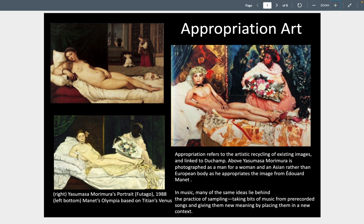So Yasumasa Morimura is a Japanese photographer, and his whole career is made by appropriating Western images into Japanese art or Japanese culture, and kind of commenting on the way that America is influenced and takes from Japanese, like we have seen Jeff Wall take a photograph from Hokusai in the ukiyo-e Japanese woodcut style. We saw that in our themes lecture.